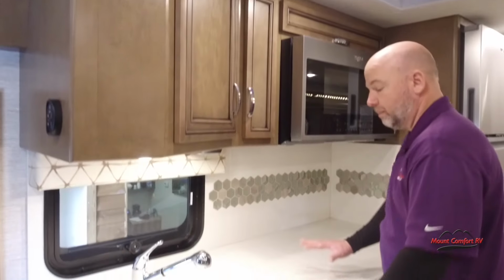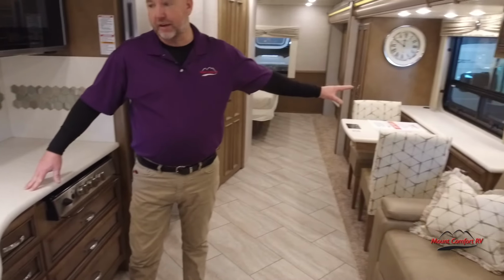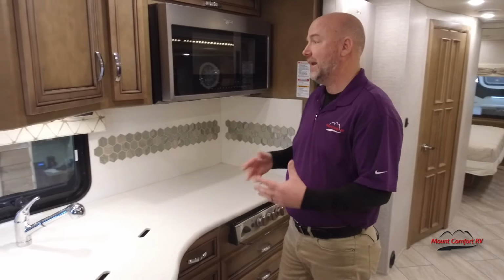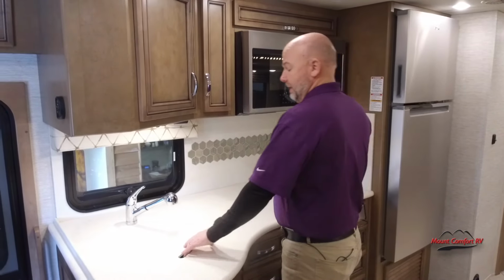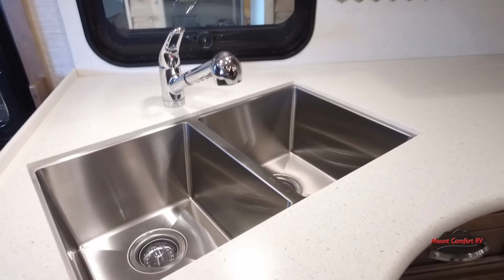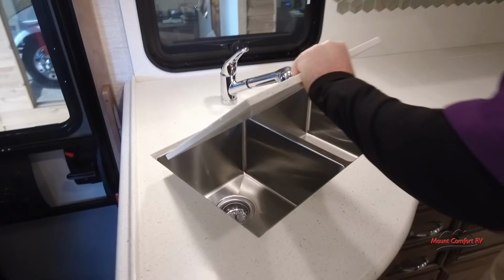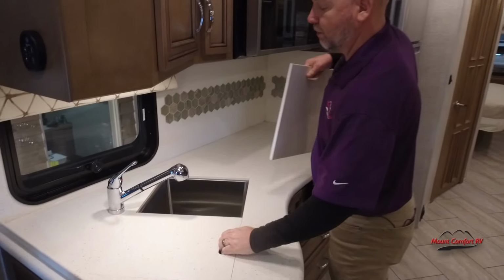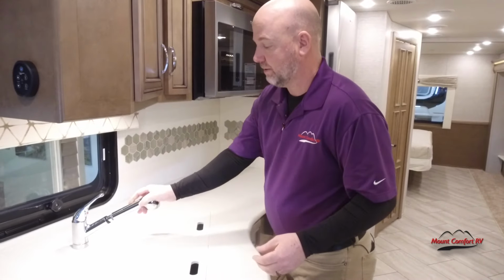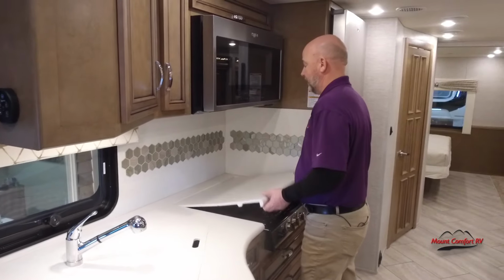Beautiful Corian, both on the countertops, on the table and the buffet back here, and on the backsplash. All of this is cut, sanded by hand at Newmar in Nappanee, Indiana. If I pull these out, it exposes a double bowl under-mounted stainless sink. But if you're not using the sink, you put these back in and it just gains you that much more countertop space. Obviously things like a metal faucet, not some cheapo, and a pull-out sprayer. Nice there.